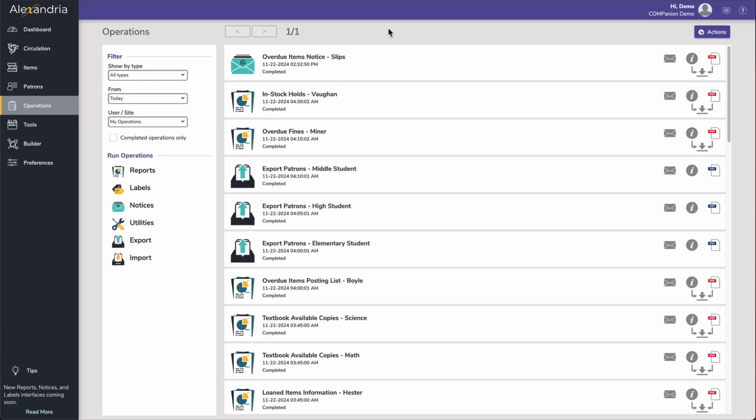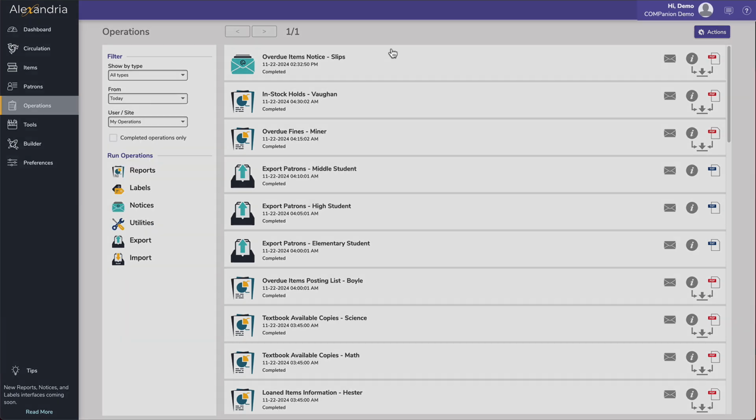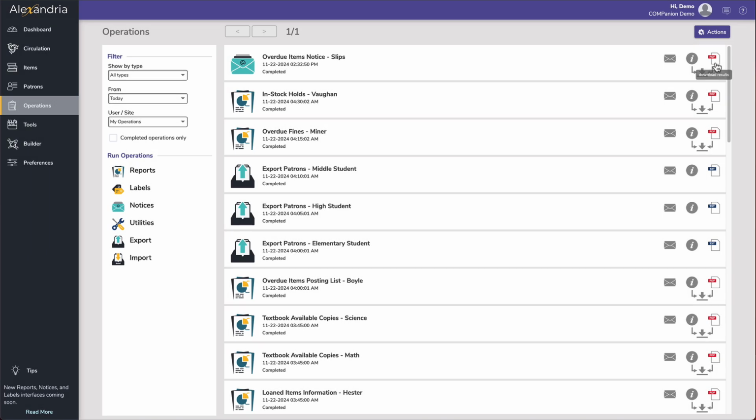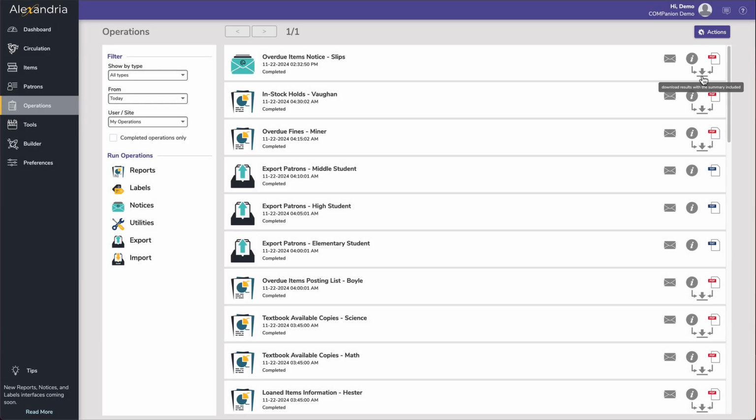If printing notices, you can then retrieve the notices by going back to your operations by clicking Operations from your side nav or by using the message drawer, then clicking the PDF icon once the notices are ready. If you're passing along the notices and need to include the operation summary with the notice PDF, you can use the download icon in the middle to download the results with the summary included. When sending email notices, the PDF will show a list of patrons who received an email.